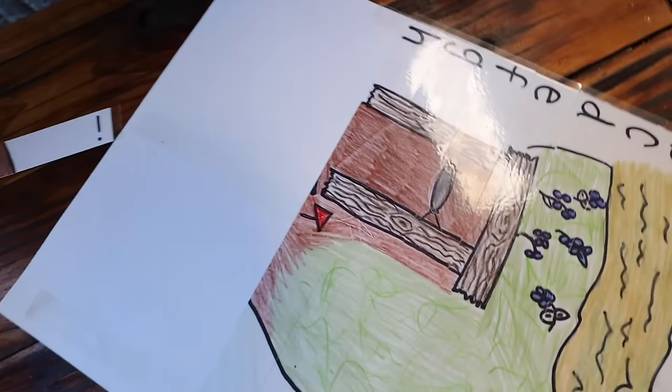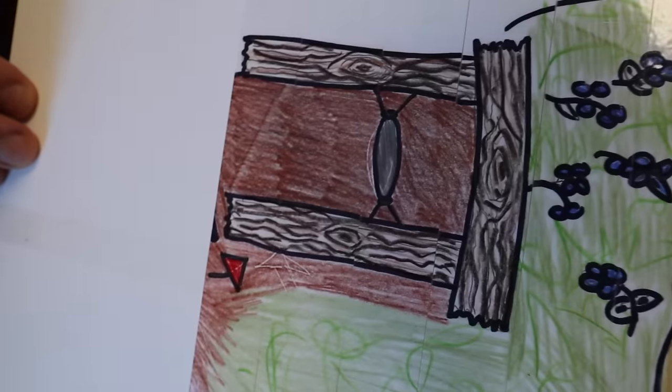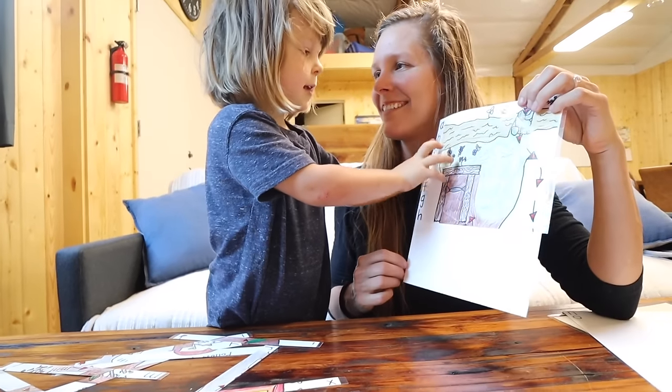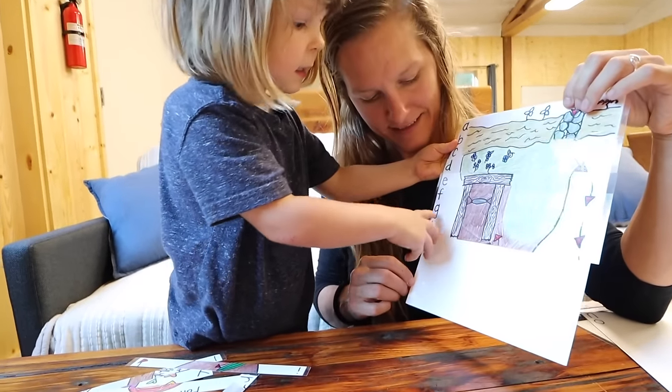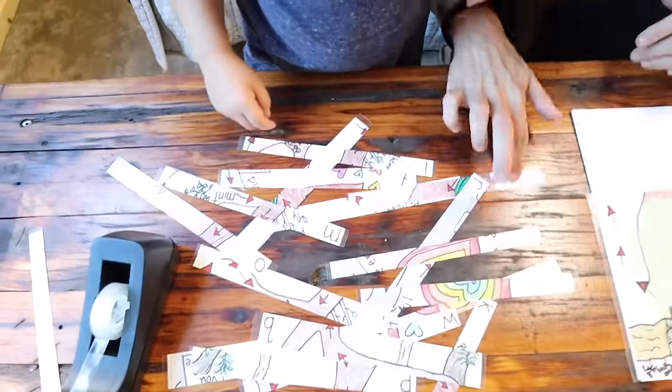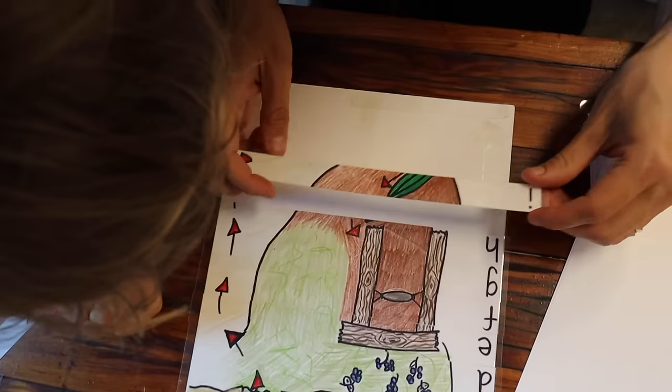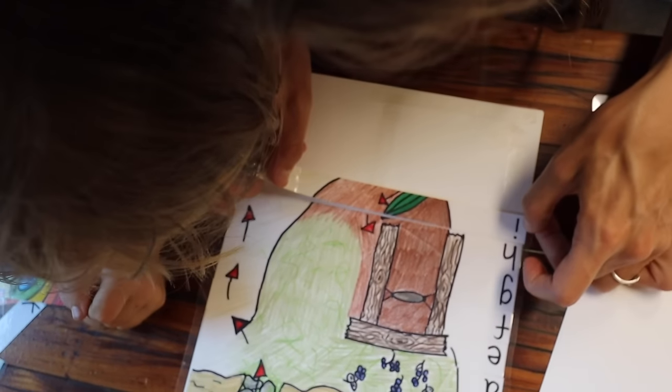What are these three log things? They do look like logs, don't they? Wow, this is really a map. A, B, C, D, E, F, G, H, I. Where's the letter I? This is the letter I. Do you remember all the sounds that I can make? I, I, E, yeah. Wow, that's a lot of sounds.